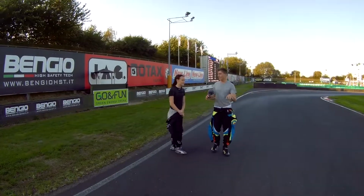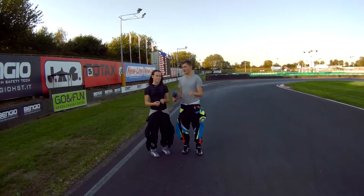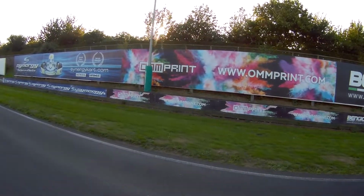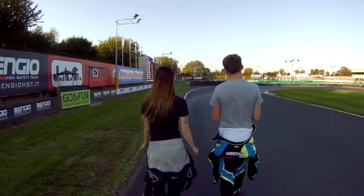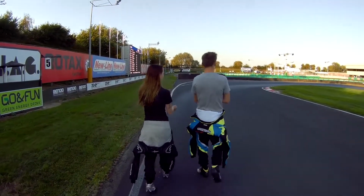So for this corner, you want to be hard on the brakes. It's possibly the hardest braking point on the track. Roughly braking about around this sort of green lamppost. For a beginner, a green lamppost is a great braking point. So hard on the brakes all the way around, and you want a nice, strong single movement on the wheel.